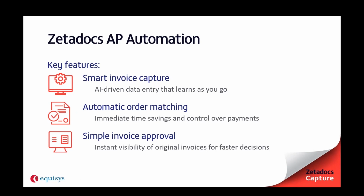Zetadocs Capture simplifies your AP approval workflow with instant access to the original invoice to verify against when approving in Business Central. These original vendor documents are centrally archived on Microsoft 365 SharePoint Online for secure access across the organization. So David, let's now show the simplified approval process with Zetadocs Capture.